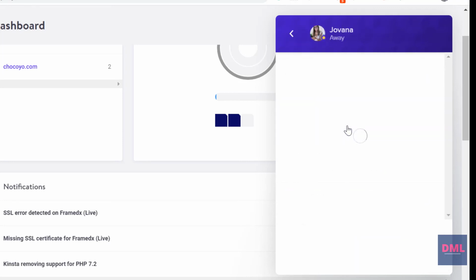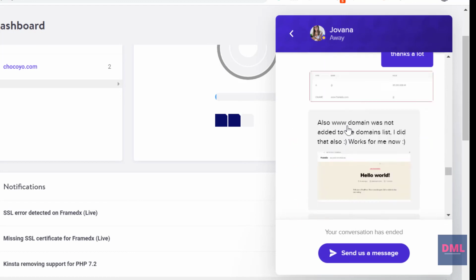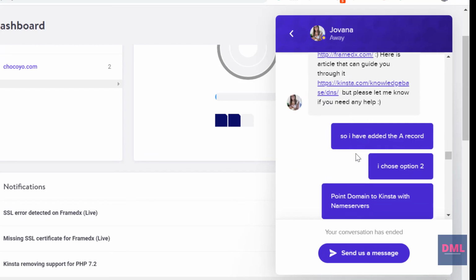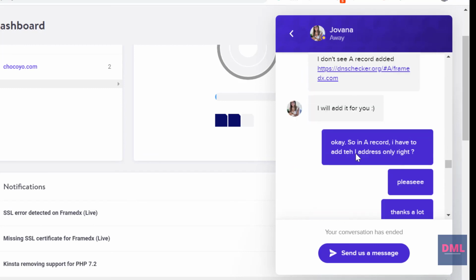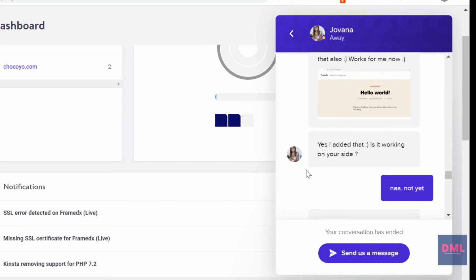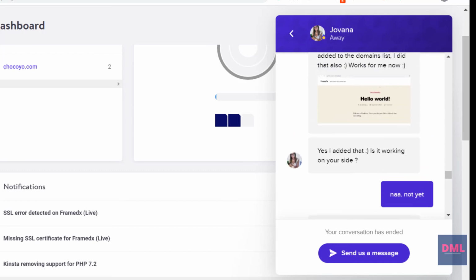Then I had one more that I created some 2 weeks ago, and you can see the communication. Probably the emojis here will show you how good and helpful they have been with me. I wasn't able to add an A record. They did it on their own. Everything was sorted, and I got the right help.